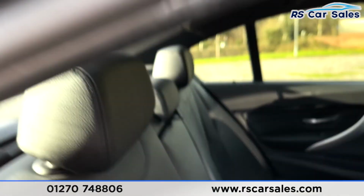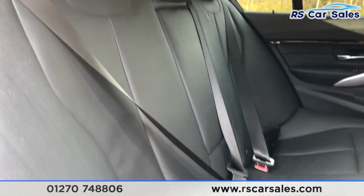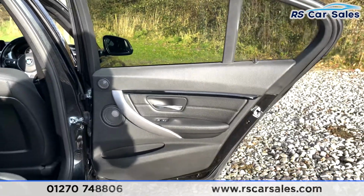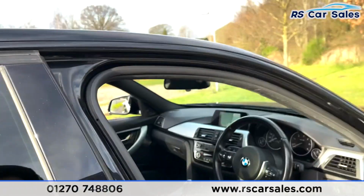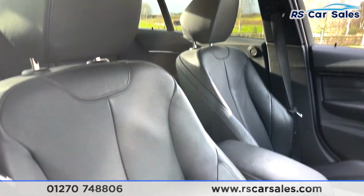You'll notice we've got a full black leather interior, and how fantastic do these seats look. ISOFIX points within the seats, fold down armrest in the centre. You've got your gloss black trim on the doors there with the electric window controls, brushed metal handles and integrated Harman Kardon sound system. Coming into the front now, we've got that same full leather interior.